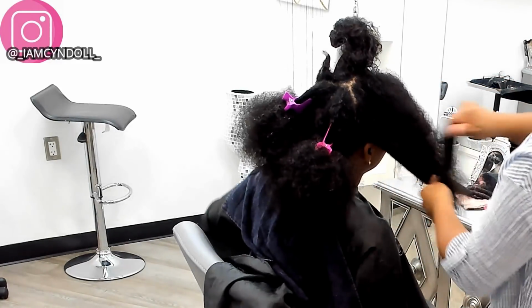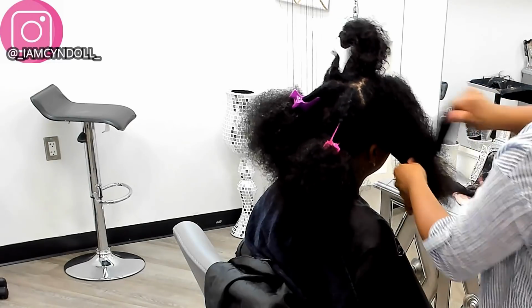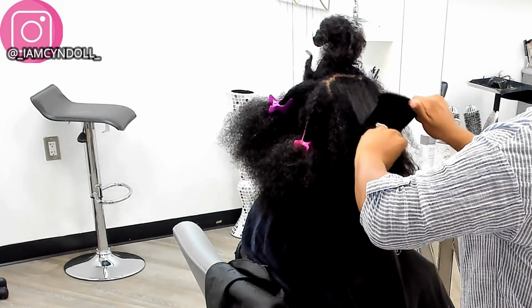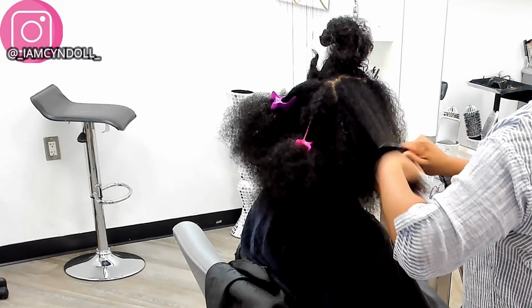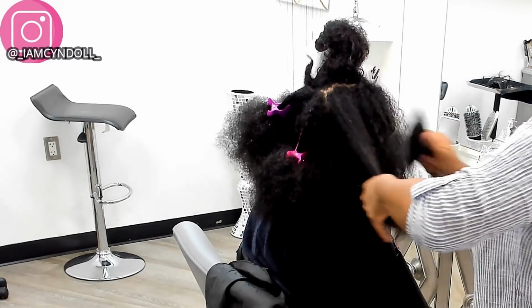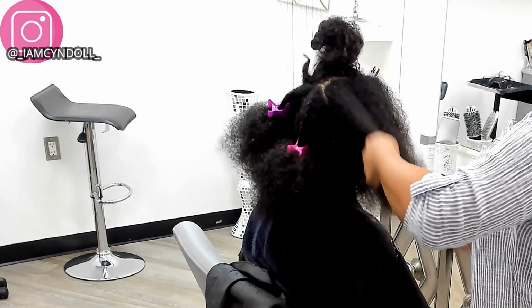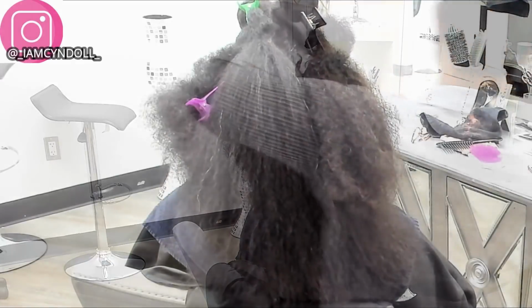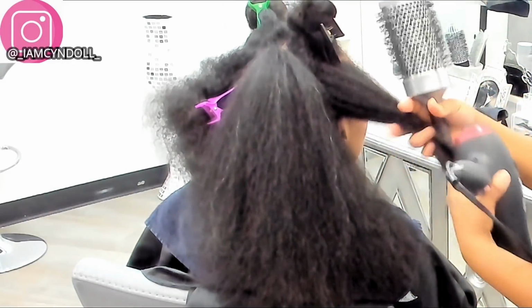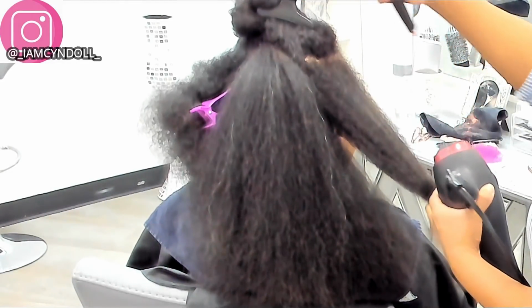Some people start in different places. This is how I detangle. I am not hurting my client. She is not bashful at all. If I was hurting her, she would say so. So I start at the ends and I work my way up. You guys will see that I take my hand and I hold it closer to the root, just to give me a little bit more control as I'm detangling her hair, and we don't have any breaking or shedding.